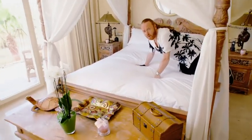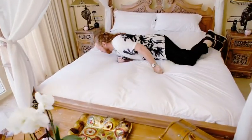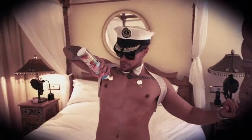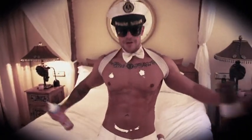Let's sniff out some clues on the bed. It's strange because this side of the bed smells a lot younger than that side of the bed. And that could be a clue. In fact, this side of the bed smells like whipped cream. And that isn't a clue. Whipped cream. Yes! Oh, yes!